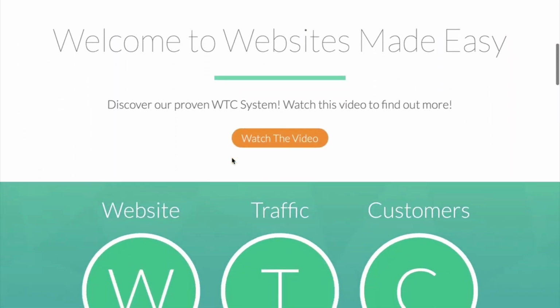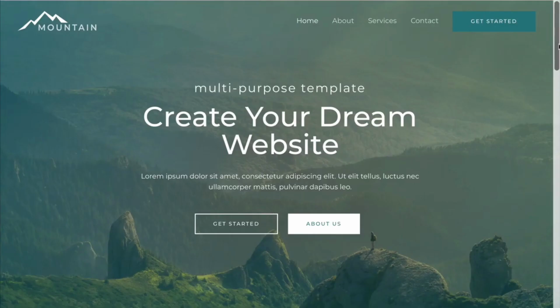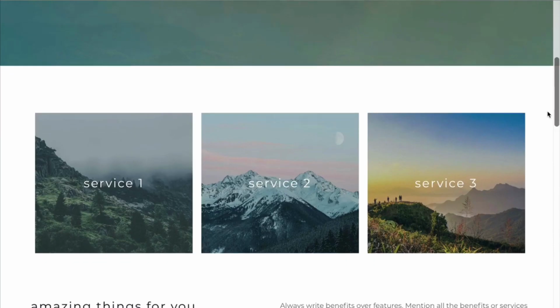I've been teaching people like you to design their website since 2012, and this is the biggest problem. Most people just don't complete it. It becomes just way too daunting and overwhelming. Now the good news is there's another way.